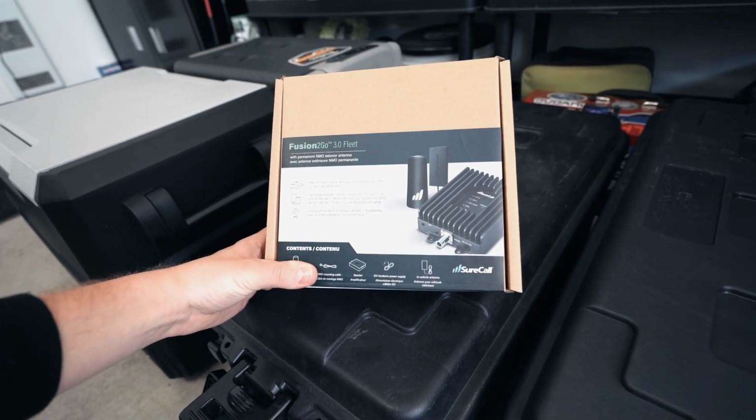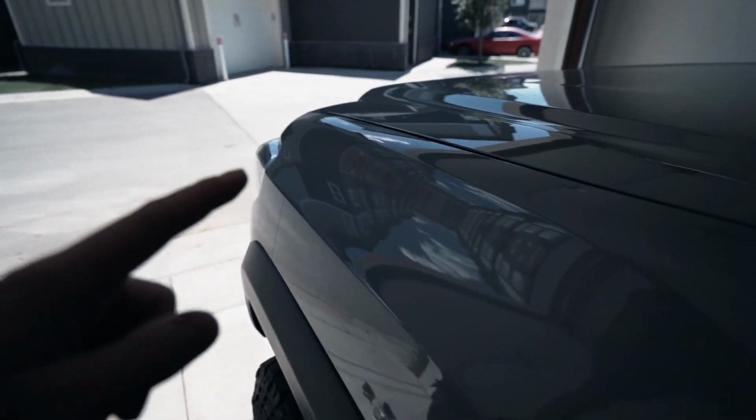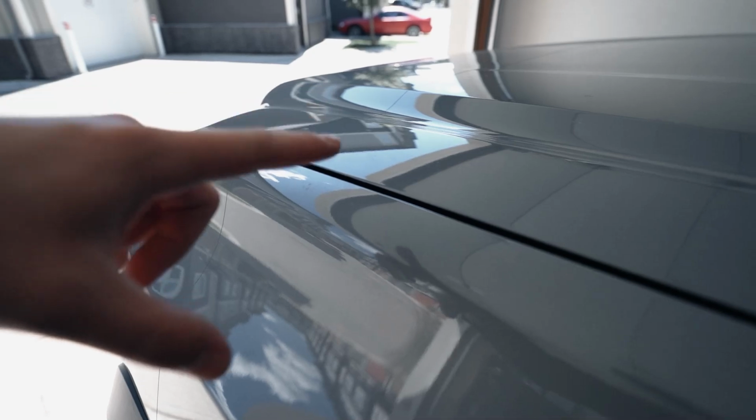I've got a cell booster here that I need to install on the Tacoma this week. I'm just getting a bracket custom made for it, so it can mount the antenna right up here on the hood. It's going to stick out and go right here. It's going to be super cool. I'll do an install video on that if you guys are interested in seeing that.